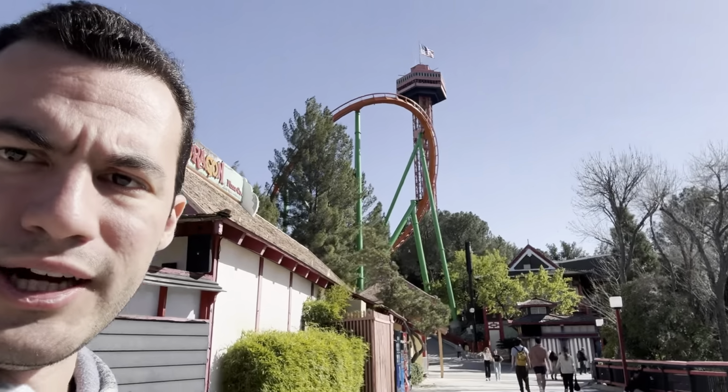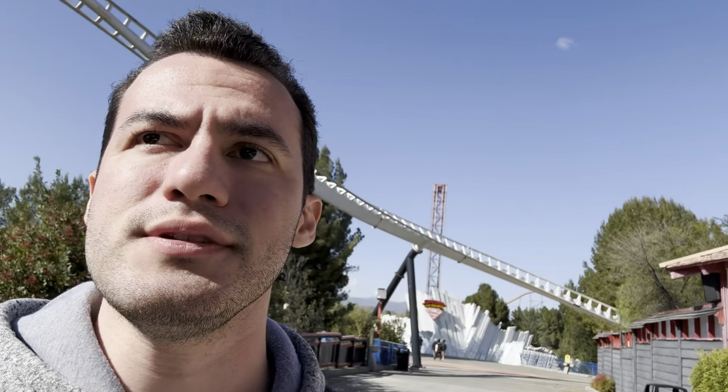So I think now we're trying to head towards Goliath because it was closed all day and now it's open. And right there's Tatsu, but it's closed. Kind of bummed out about that because Tatsu's a really good ride too. But oh well, I'm happy I got to go on the Superman one because this guy seems to be rarely open. So I'm excited that I finally got the chance to go on. Yeah, I tried to get on that ride in 2019, but it was too late and the park closed. But this time I got on it.